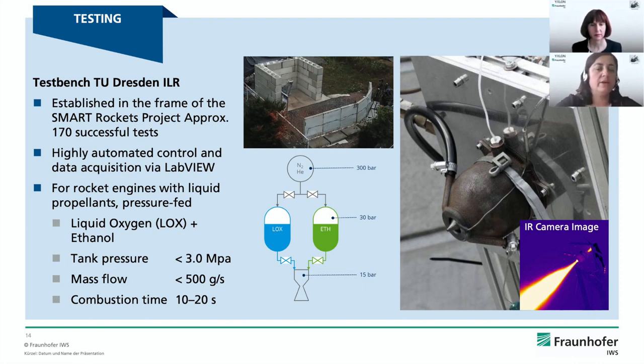So this is not a really huge test under application conditions, but just a test to see if everything is fine and is working, which is already a huge step in the use of this engine.